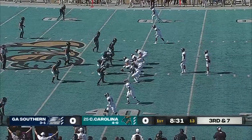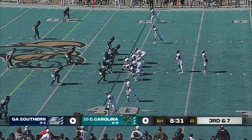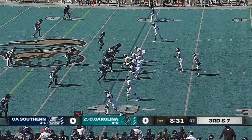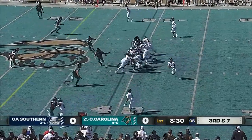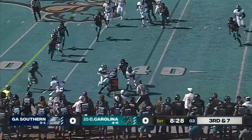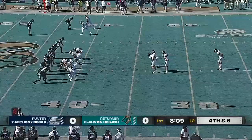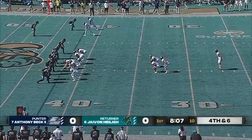And in there behind Wirtz in the pistol. Two wide receivers to either side. Kennedy makes a shift over to the left. And Wirtz pulls it. Big stop right there for Copen at punter, that Chad Lunsford calls him.